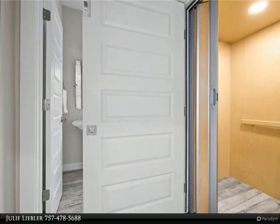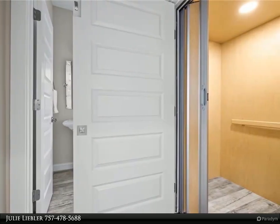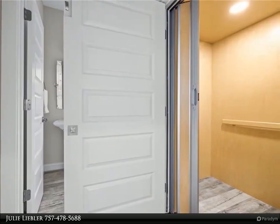This home is like new and ready for you to enjoy. For more information, review the details below.